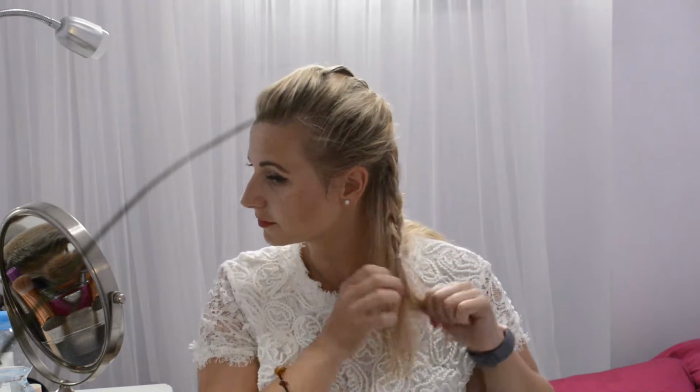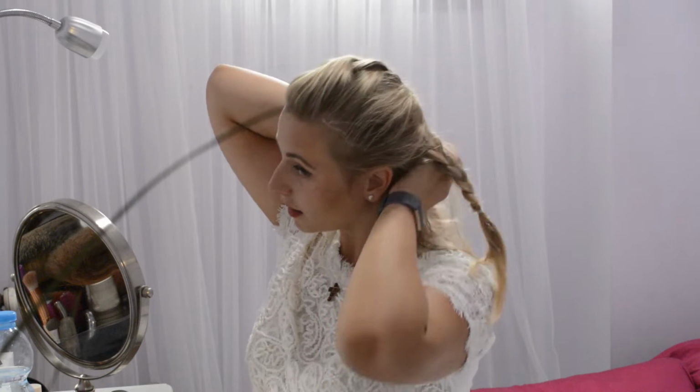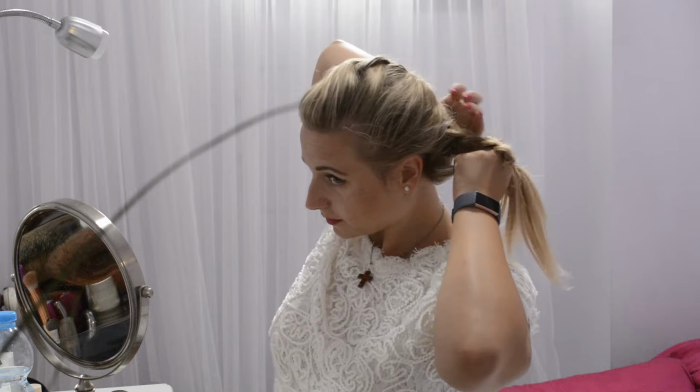So here the French braid goes from one side of your head to the other one and finishes just above your ear. You can leave it like that or do what I did here.